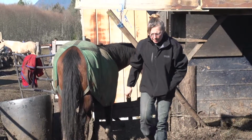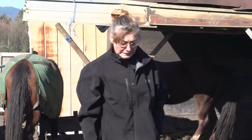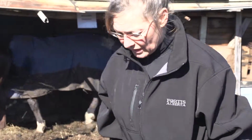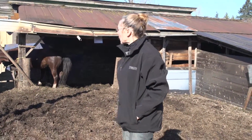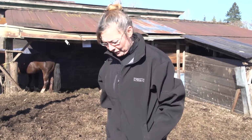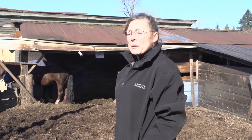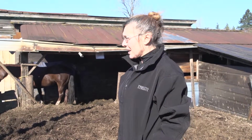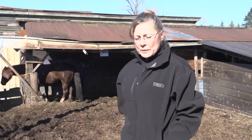So we lease this property. Right now we're leasing 10 acres here. And as you can see, it's in bad need of some major repairs. Which is always difficult because you don't really want to put a whole lot of money into a piece of property that you know you're never going to retrieve any value out of. So we rely mostly on donations and people's volunteer time to come and help us mend fences and whatever else needs to be done around here.